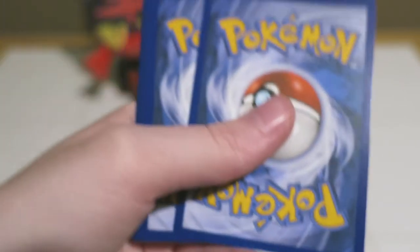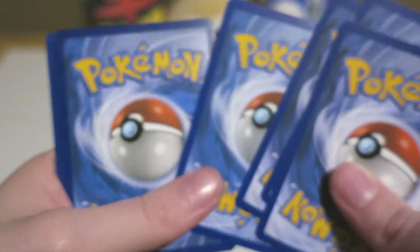LOL, I haven't even caught any of the Tapus yet in my game. I didn't even catch Tapu Koko because I thought I'd be fine and not KO it. And I did. I did KO it.